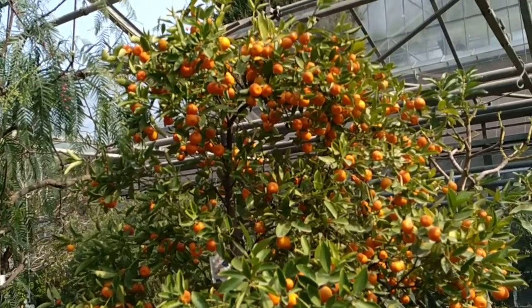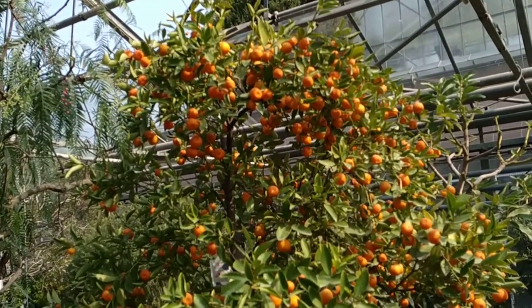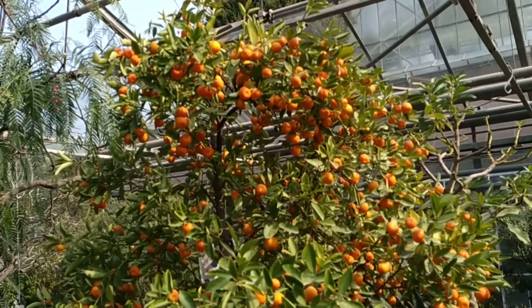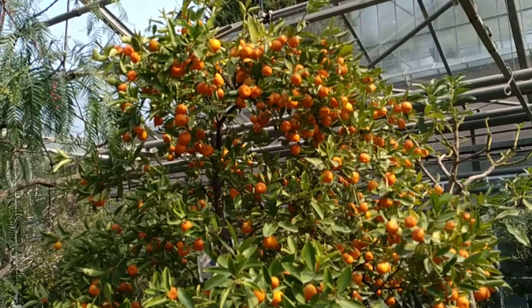Okay, folks, this was the Calamondin orange in the Botanic Garden of Heidelberg in Germany. Stay tuned for a lot more fruit videos from the Botanic Garden of Heidelberg in Germany.